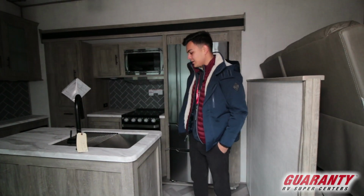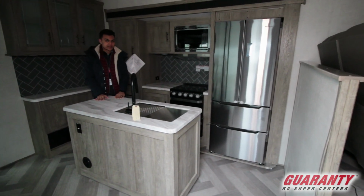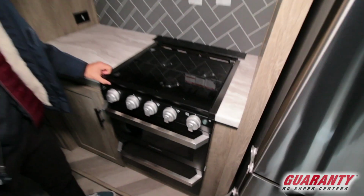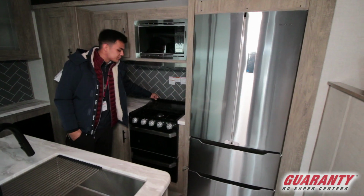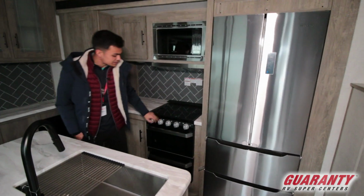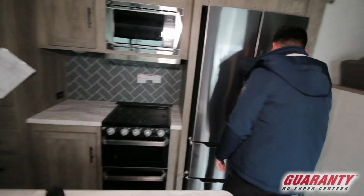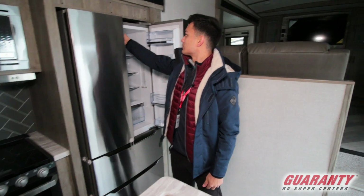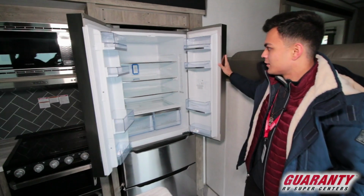So this is the kitchen. You get a full-sized island. You have a little space over here next to your stove. It does have this glass thing so you can protect it. Kids don't burn their hand. These light up. It's pretty cool. You have this really awesomely large refrigerator. Surprisingly deep also.